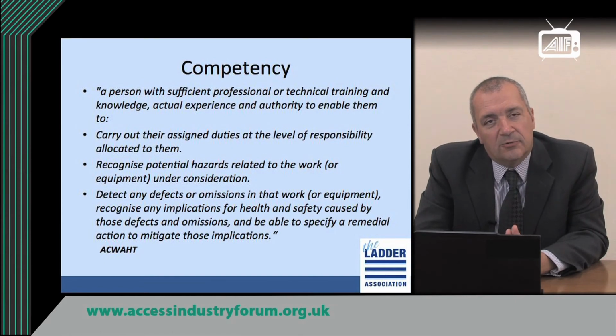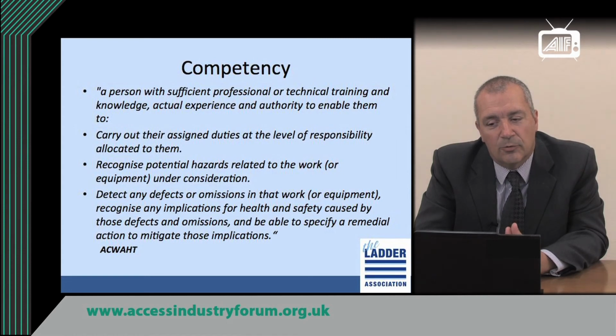The work at height regulations requires that any person working at height must be competent. The Advisory Committee on Work at Height Training, ACWAT, has defined a competent person as a person with sufficient professional or technical training and knowledge, actual experience and authority to enable them to: 1. Carry out their assigned duties at the level of responsibility allocated to them, 2. Recognise potential hazards related to their work or equipment under consideration, and 3. Detect any defects or omissions in that work or equipment, recognise any implications for health and safety caused by those defects and omissions, and be able to specify a remedial action to mitigate those implications.